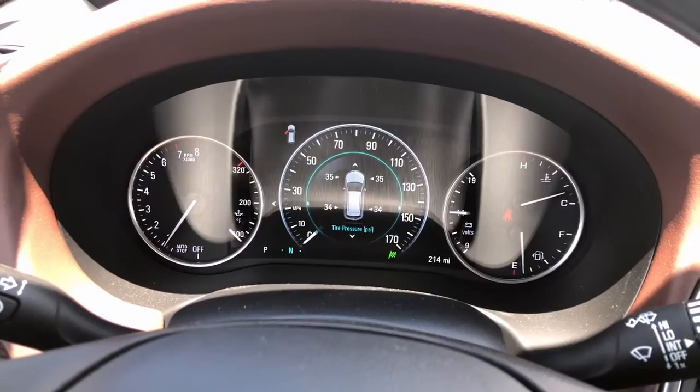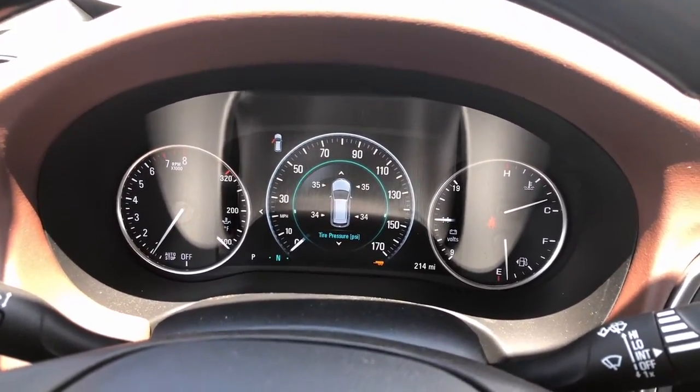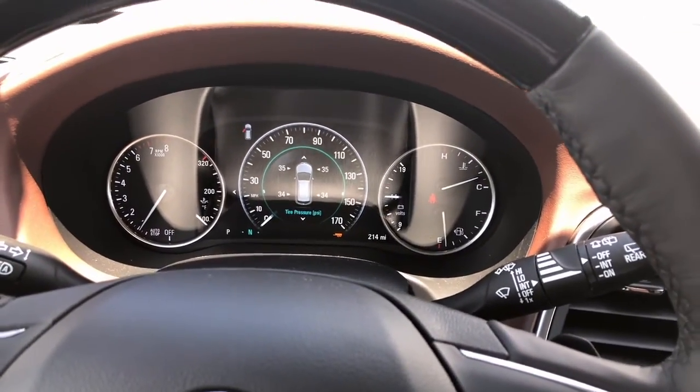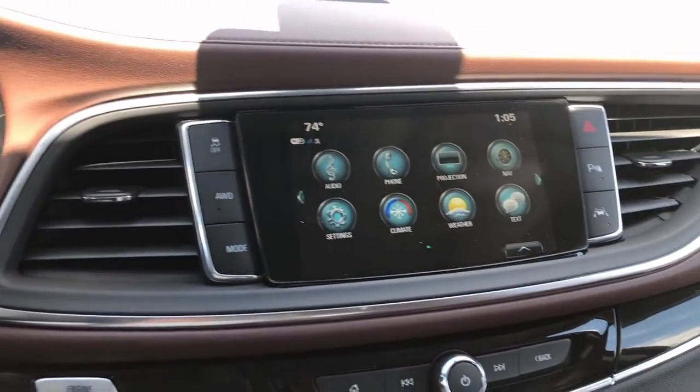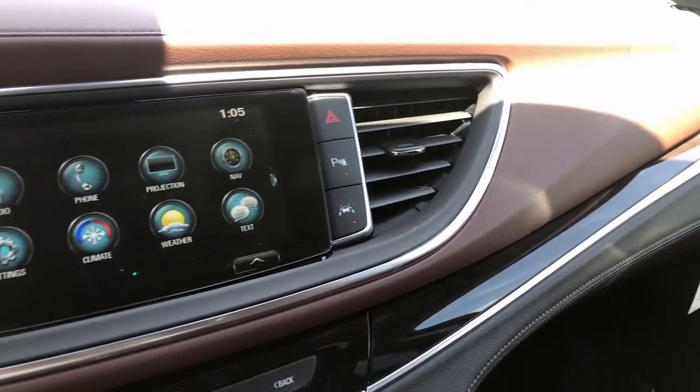Now, one thing to keep in mind on the packages that you're looking for, if you do not have tow haul mode, you do not have the coolant lines for your engine and transmission, so your towing capability drops to 2,000 pounds in comparison to this Avenir, which tows a total of 5,000 pounds.